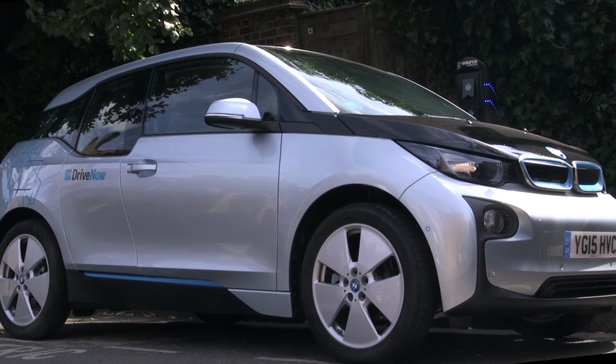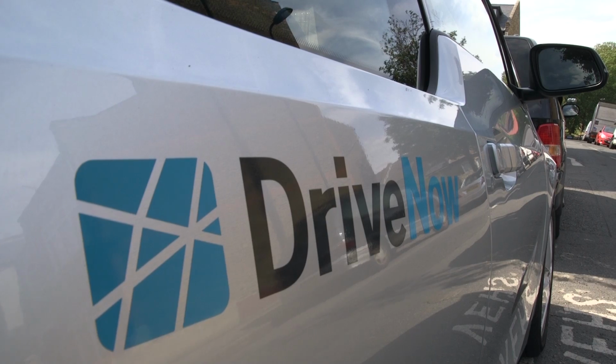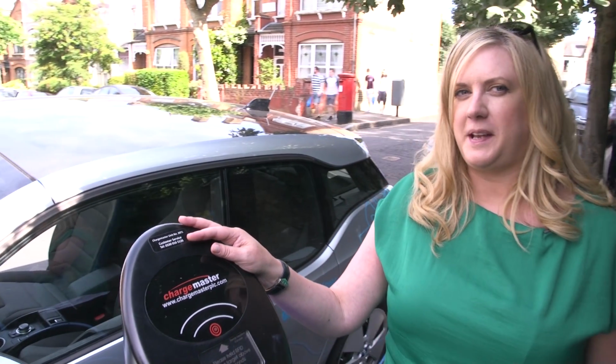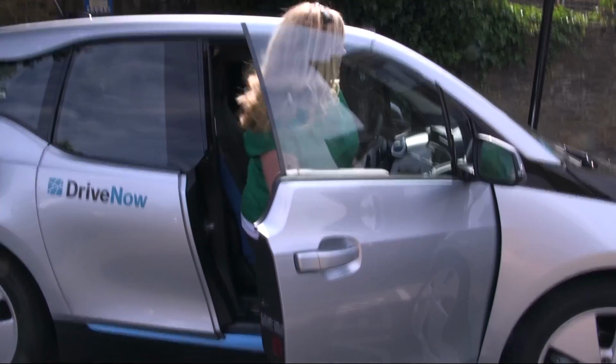Oh, and another bonus is that you don't have to pay the congestion charge in an electric car either. With all of these things adding up, Beth was really starting to take a liking to the car. Okay, officially, I'm not allowed to take it home, but I reckon if we creep around the front now, we'll be able to get in and get away quickly.